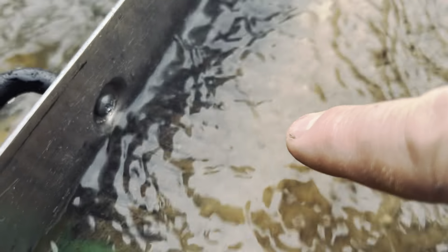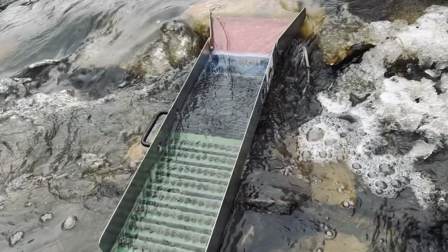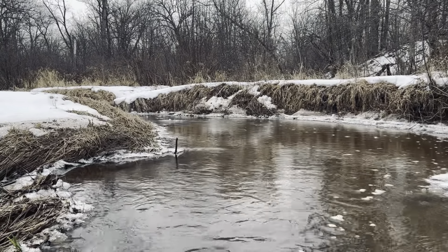Look at that stuff turning dark colored right there on the edges. Just absolutely packed with black sand. What a great indicator. Look at the black sand just packing up in there. Oh my goodness, I can't wait to clean this baby out. It's really going to be something. And then we're really going to get to work.